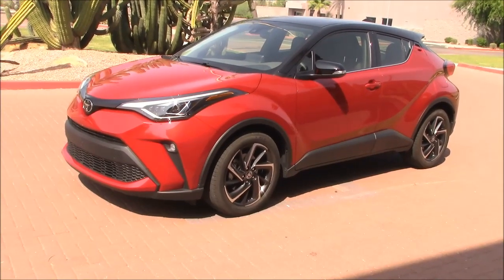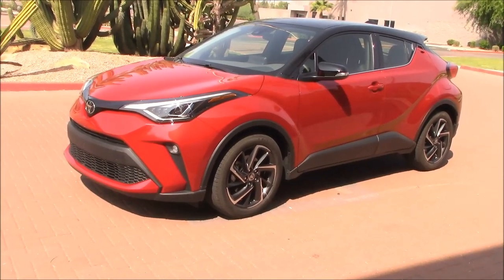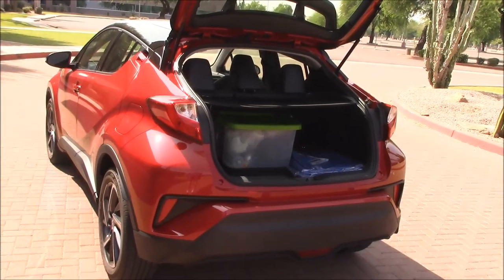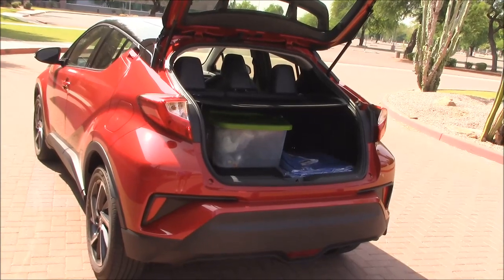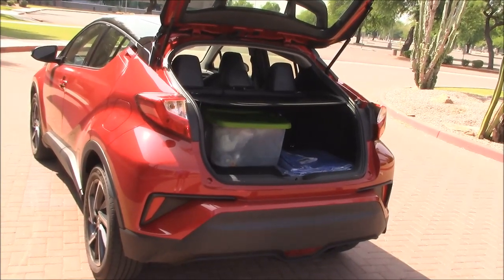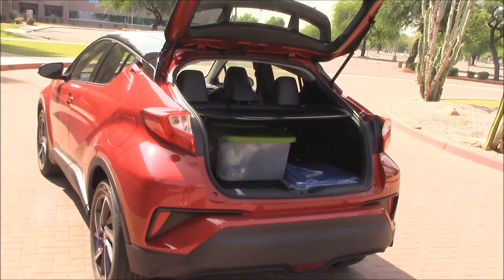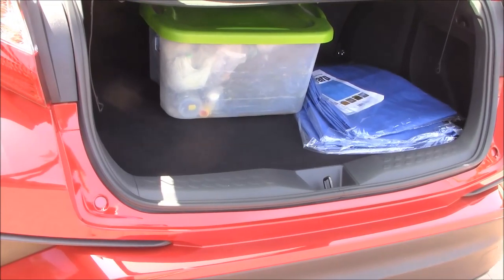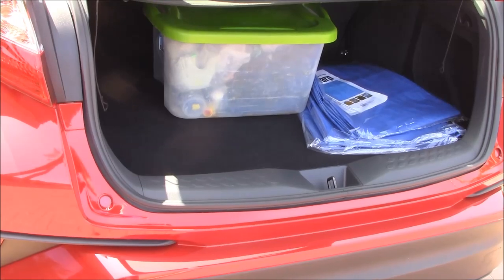The CHR is sold as an SUV, which means it should have at least 2 of 3 features that an SUV should have. The first, to have a rear hatch for loading cargo. We have that here. 19 cubic feet of space there. Not that much, but considering the size, that's about average. By the way, look, there is a nice large spare tire under the floor. Comes in handy if you get a flat.